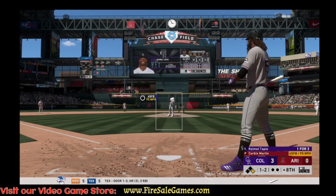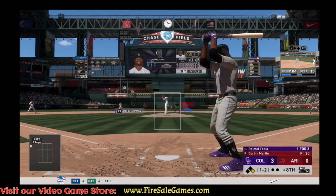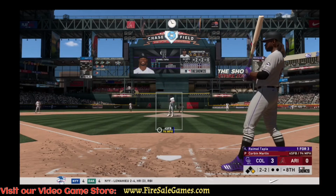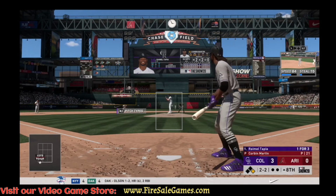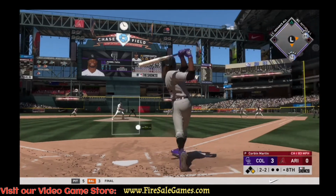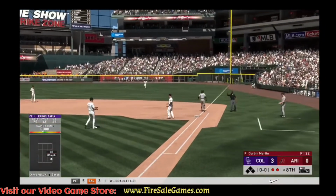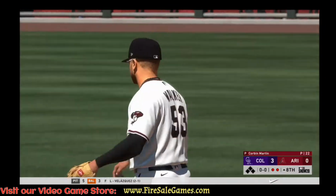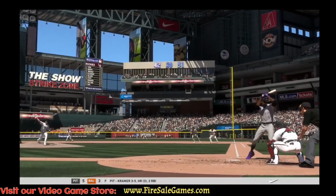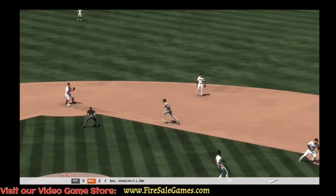Good waist pitch, 1-2. Now a fastball awfully close, but he doesn't get the call. It's 2-2 now. Bounce to first. He's right there. To second for 1. On to first, and they get them both. That's one of the hardest double plays to turn right there because of the difficult throw the first baseman has to make. No problem this time, though, and they get the 2 outs they were looking for.